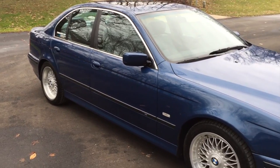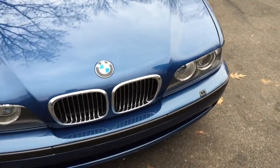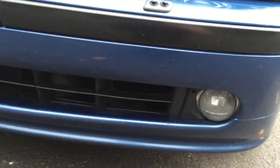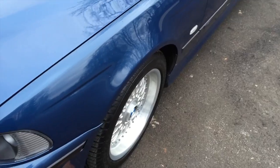The overall exterior condition of this car I would give an 8 out of 10. I am picky, as you know, but there are some things. The front bumper is original and has not been repainted. You can see a mark there in it. There's a couple other marks down here, but it isn't cracked or anything like that. But it does have some years of wear on it.